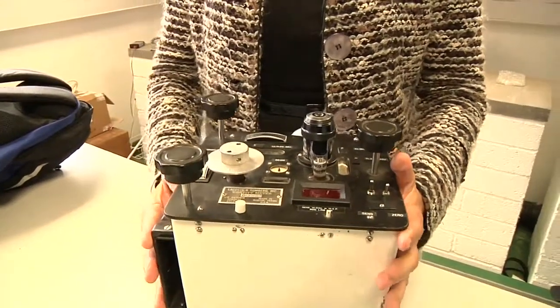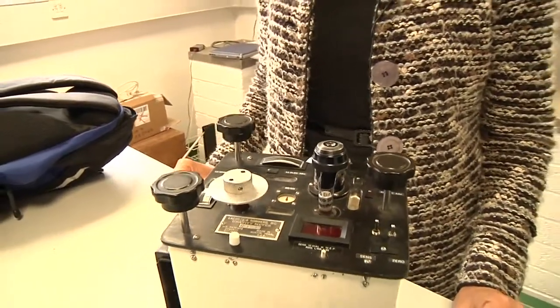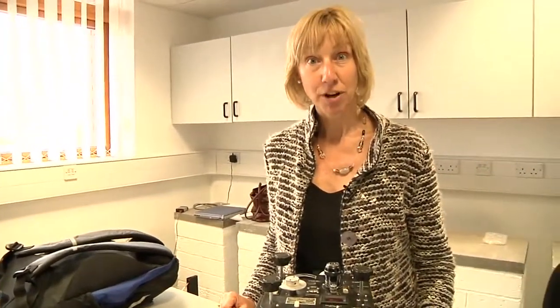Gravity is important because tiny, tiny changes in the acceleration due to gravity will tell us about how much new magma, that's the molten rock, or gas is building up just beneath the crater. And that's what happens just before an eruption.